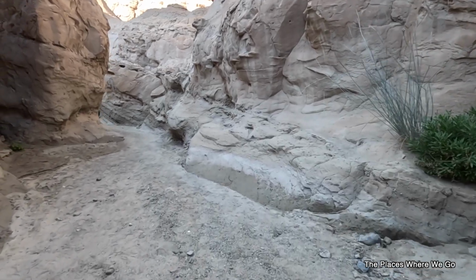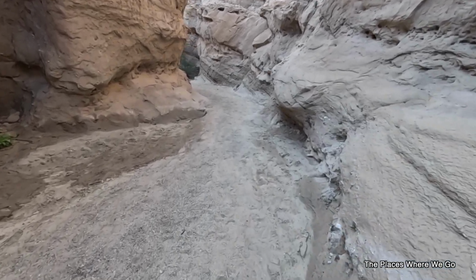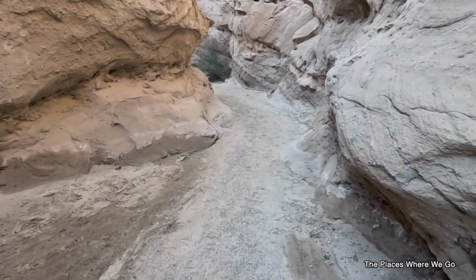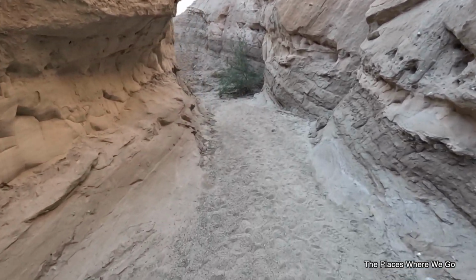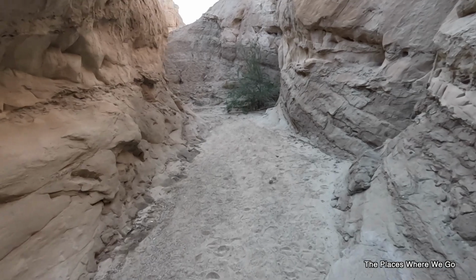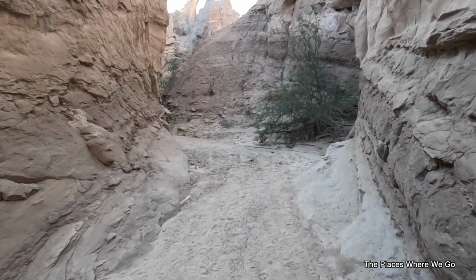As our journey through the South Fork Palm Wash Canyon Trail ends, we're reminded of the timeless allure of the desert. Anza Borrego, with its rugged landscapes and hidden treasures, invites us to explore, to discover, and to return.